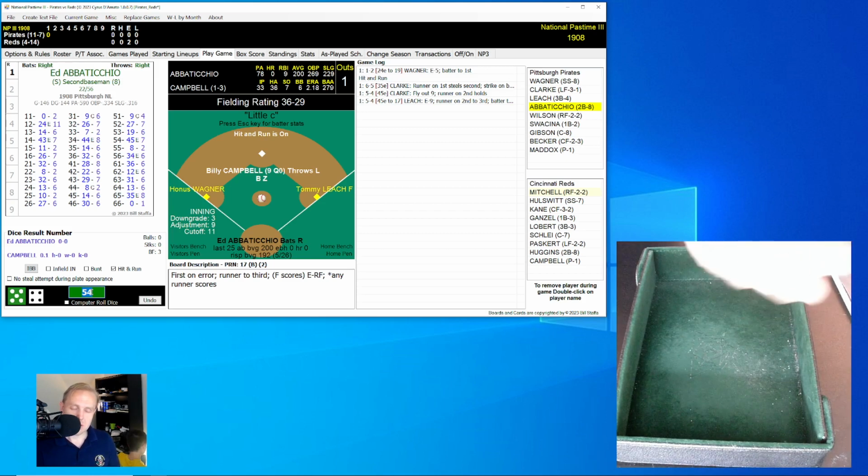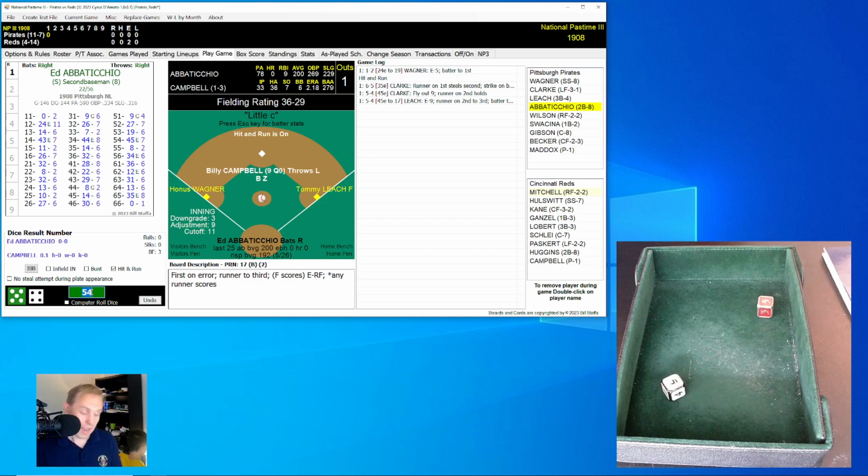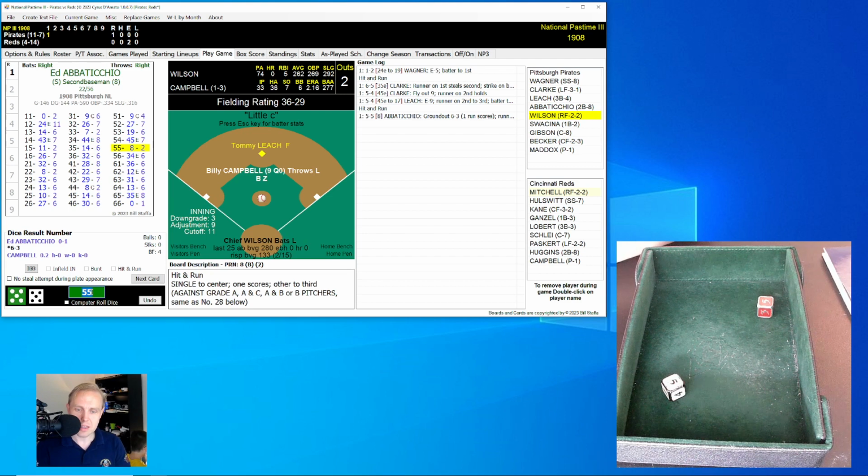I know that it's a little different, right? People can hit the ball for power today, which he didn't have so much of in 1908. That was a true dead ball era. I mean, Abbaticchio's slugging percentage is worse than his on-base percentage, and his on-base percentage is not good. He rolls a 55 for an 8, and that's going to be a single to center field.